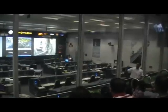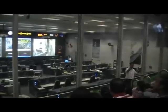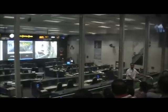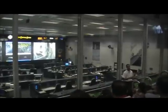Now, as we actually talk about these two different rooms, you may have noticed the one at the top of the stairs whenever you came up. That was actually the first International Space Station control room. It's called the Blue Room. We used that for the majority of our ISS operations in the early, or actually late 90s.